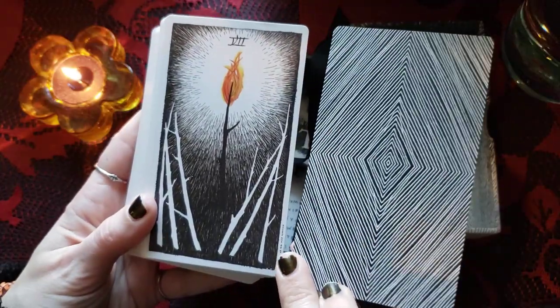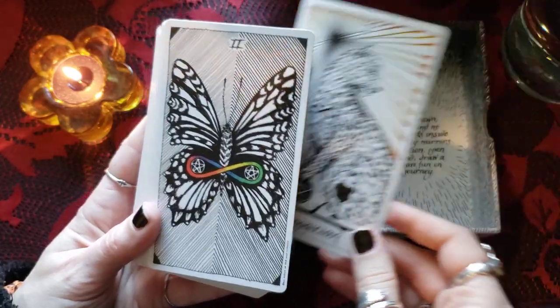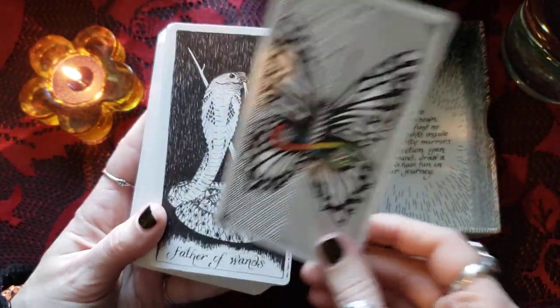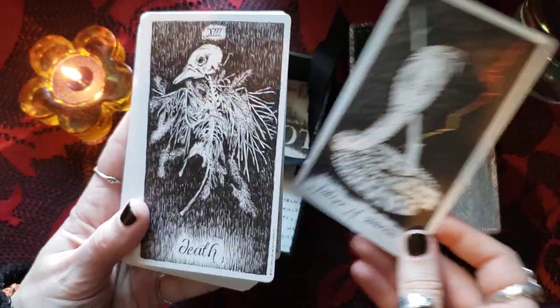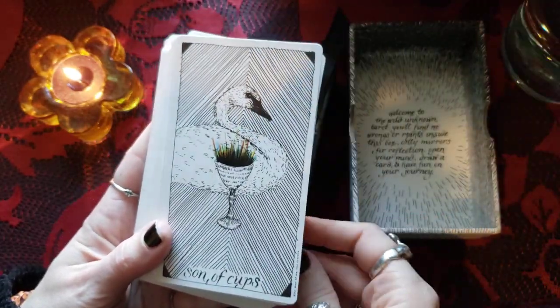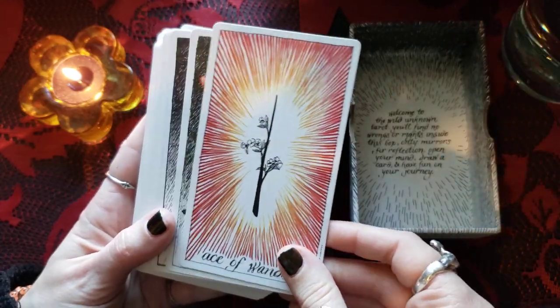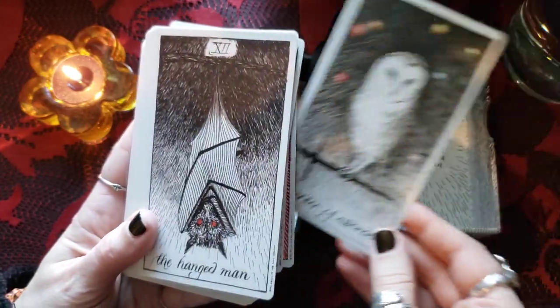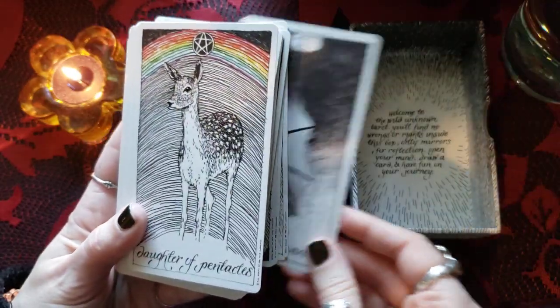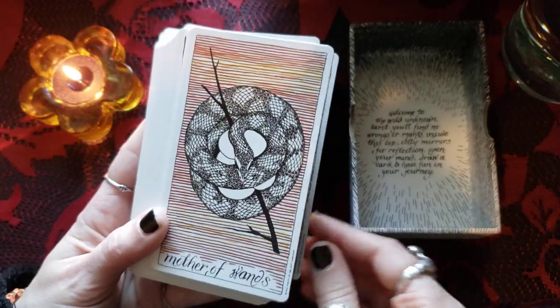This is the back. If you get the 3rd edition, which I think is the one that's out now, it's 95% the exact same imagery. It has different card backings now, but I really prefer the backings on this first edition, so I was happy to get my hands on it.